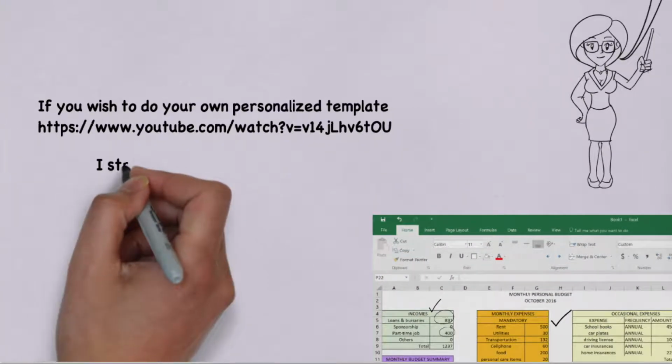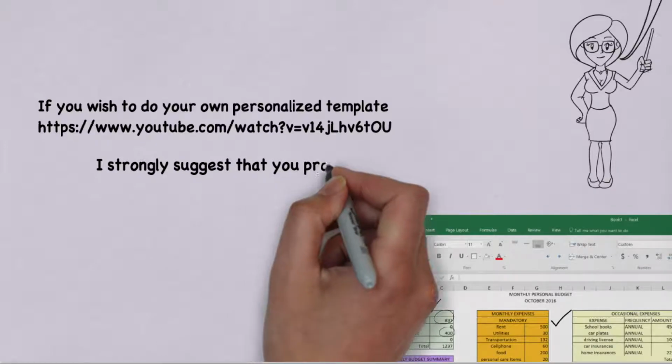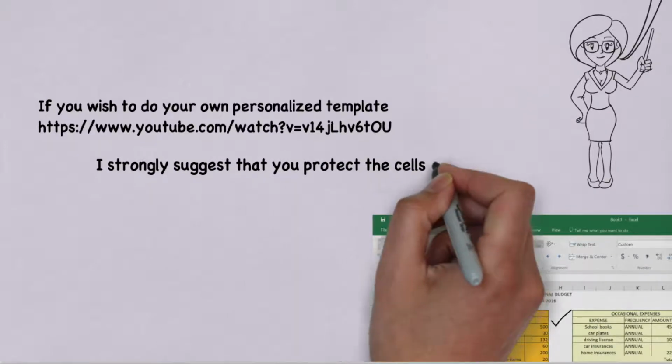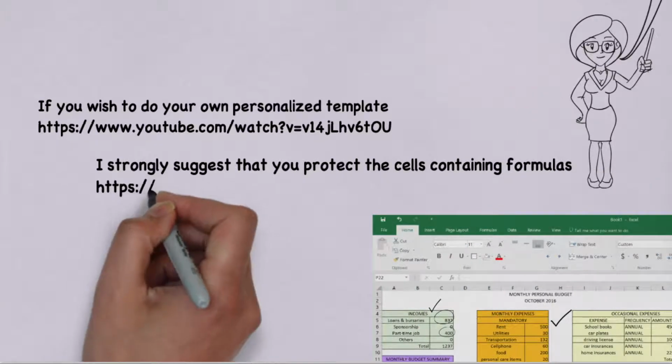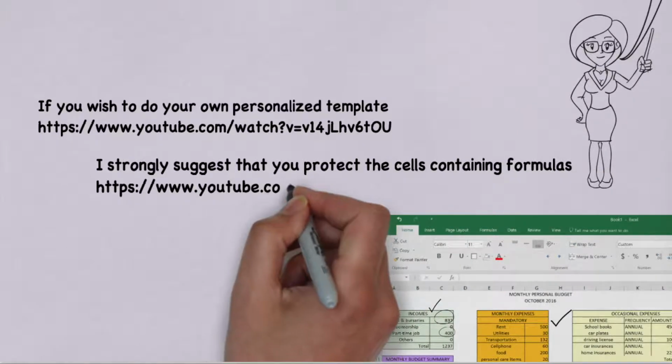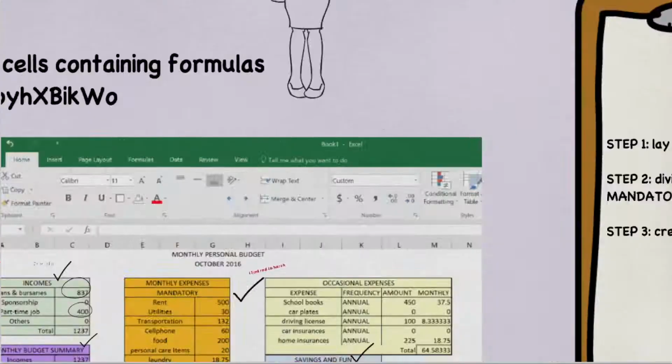Once you have entered your data in all the appropriate tables, don't forget to save it. And if you're making your own spreadsheet, I strongly suggest that you protect the cells containing formulas to avoid having to redo them if you accidentally hit the wrong button. For that matter, there is a good video here on the link.